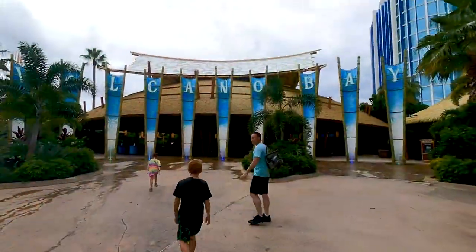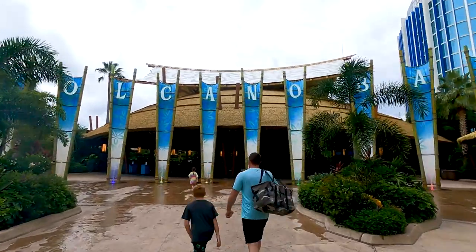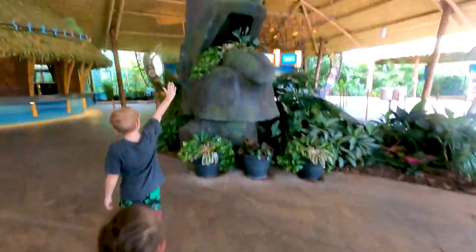Today we are at Volcano Bay and it's gonna close pretty soon. So we're gonna see how much we can get done today in the last couple hours that it's open. It is 5:07, so like 5:10, and everybody's leaving.